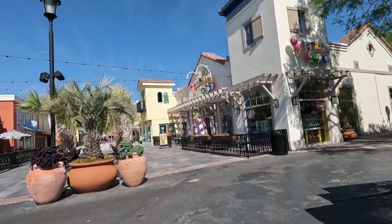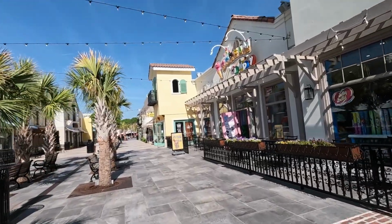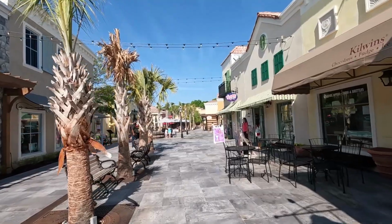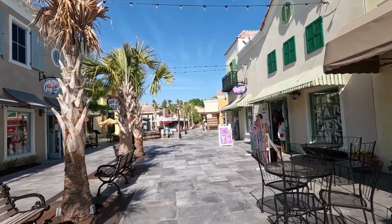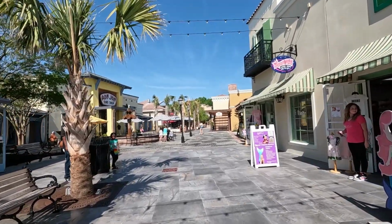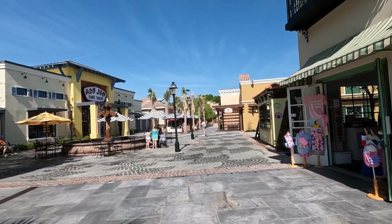And then if you do like sweets, like I mentioned, there's also It's Sugar. That's a large store that we will pass as we're going around. There are a lot of stores here, as you can see. Broadway is an entertainment district that has bars, restaurants, shopping, entertainment, shows, all of that kind of stuff. And it's all conveniently located.